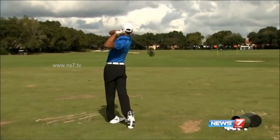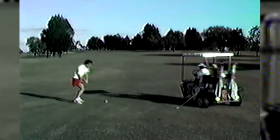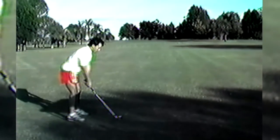I mean, my goodness gracious. You know, Tiger's been through so much. It's unbelievable. And I just want to say real quick that the inspiration that Tiger's given us is just outstanding. I had quit the game of golf for 4 years. I swore I'd never play again. And then I saw Tiger Woods win the Masters in 1997.